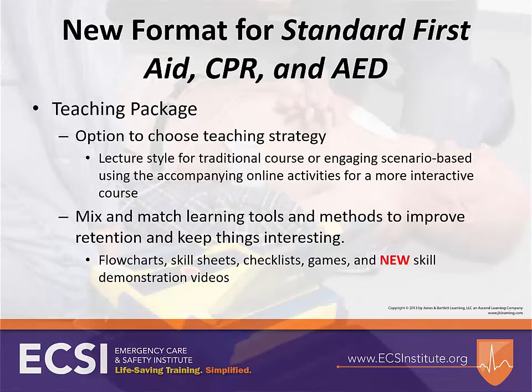We also want you to have flexible options for the way you teach your class. In addition to the traditional PowerPoint lectures, the new program will also offer effective and engaging active learning strategies. The active learning methods include a variety of games, think, pair, share activities, scenarios that students can troubleshoot using the accompanying flowcharts, and skill checkoff sheets where students can perform a circuit of skills where the classmates check off the skills as they are completed.